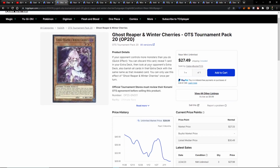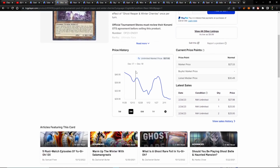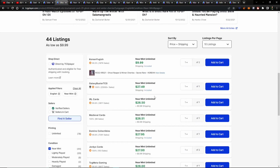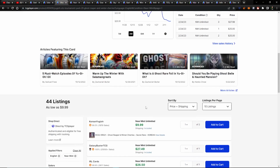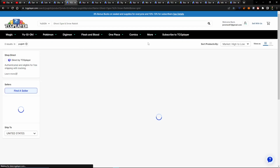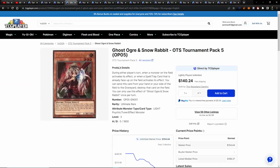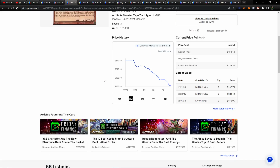Then moving on to Ghost Reaper and Winter Cherries, guys. OTS Pack 20, just the one, the most recent one before the 21st, obviously. $27.50, man. Let me give you a quick brief story. If we look at Ghost Ogre and Snow Rabbit, I remember when these were like $50, man. These were $50 when they first came out. Wow, OTS Tournament 5, it's been a minute now, but they were cheap, man.